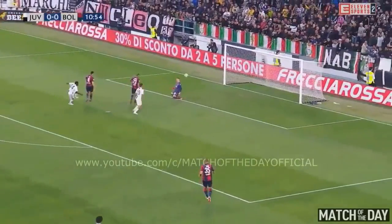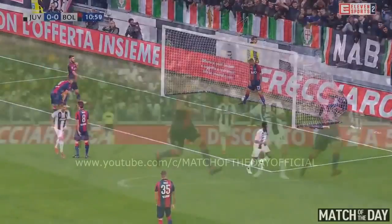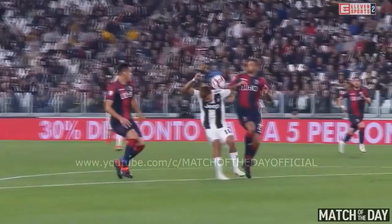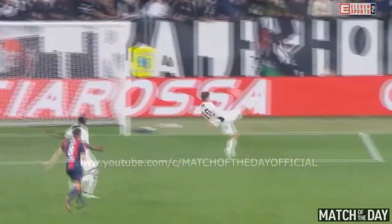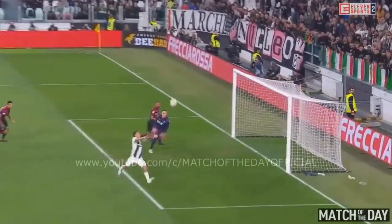Off the back of Dybala, Matuidi! Dybala with the follow-up, and it's in. Too simple, but an important goal for a man who has struggled in the start to his season. But it's a great opening 11 minutes for Juventus. And the little Argentinian makes his mark early on.